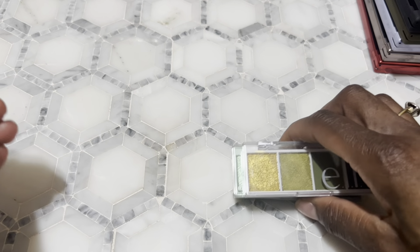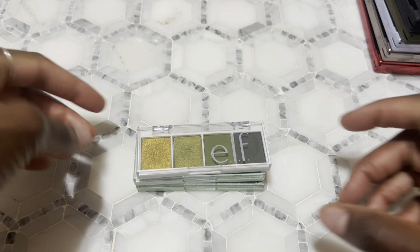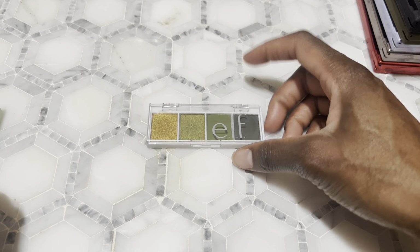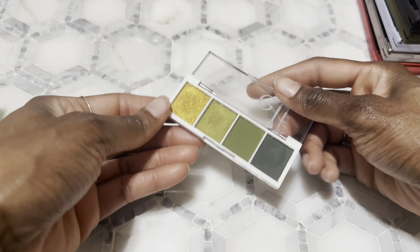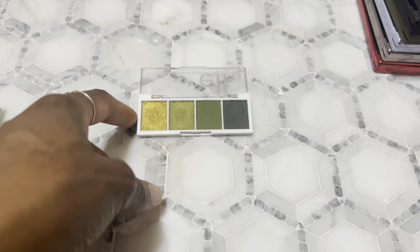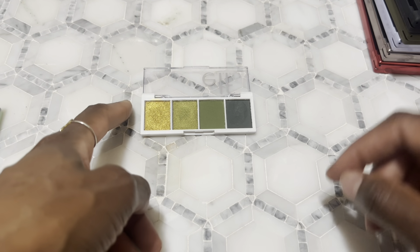We're down to the e.l.f. quads and then the ColourPop quads, and that's it. Finito, we're done. So we're going to start off with this one of the originals. This is the Hot Jalapeno one. I love the color story of this. Now, to me, this is the perfect go-to quad for when you need to rush and you love color like I do. You get your fun, quick colors.